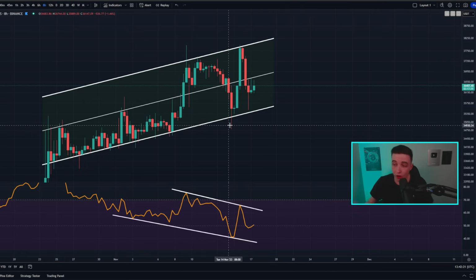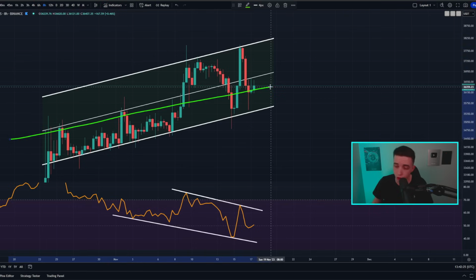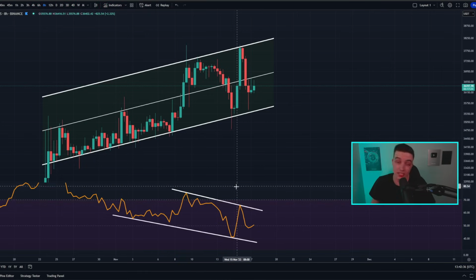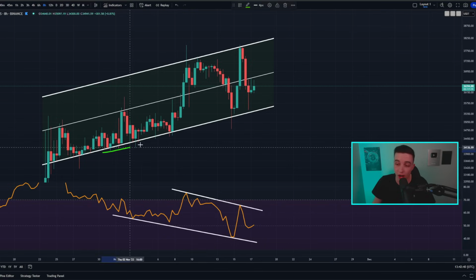And really, we've only seen some minor dumps in the price of Bitcoin along the way, along this short-term bullish trend. But with that being said, what we've seen just recently is some new divergences show up here on the 8-hour Bitcoin chart. For example, we do have this previous hidden bullish divergence where we have higher lows in the price and lower lows in the RSI.